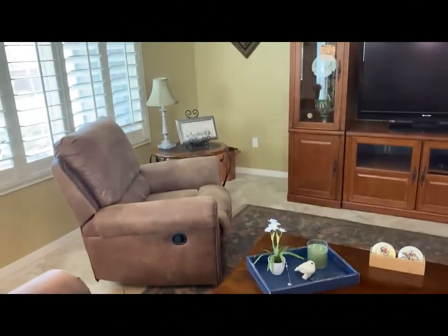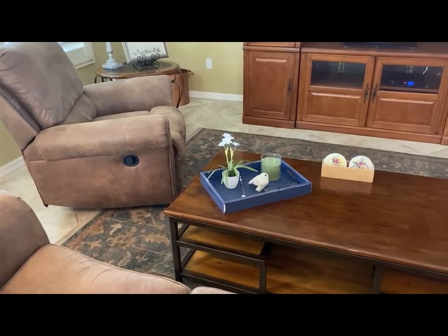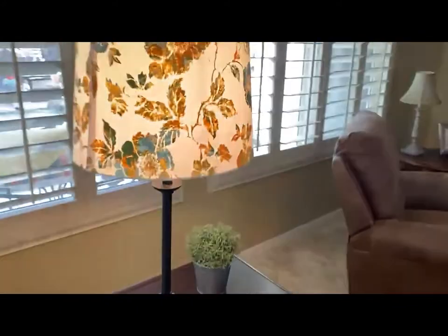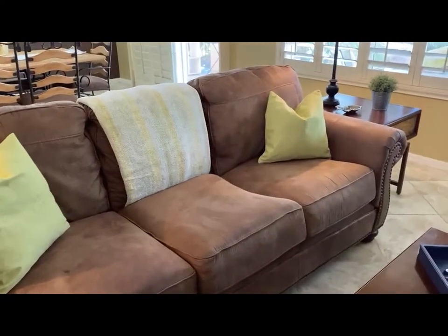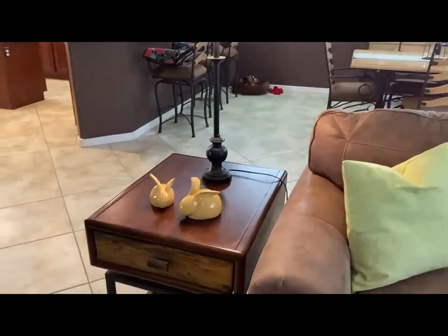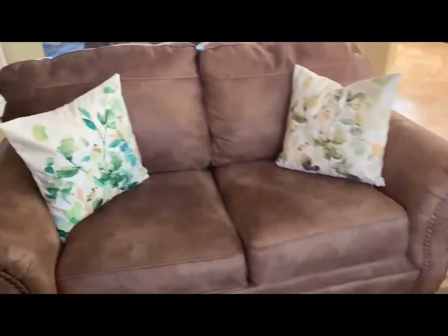I changed out little things, kept some things. I kept my blue box there on the coffee table, but I changed out different little things. I changed my lampshades, changed pillows. I have 18 by 18 inch pillows that I use, and I just order pillow covers from Amazon or wherever. Pillow covers are the greatest thing. And as you can see, it changes the whole feel.